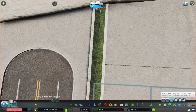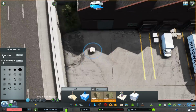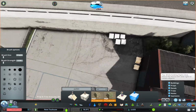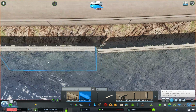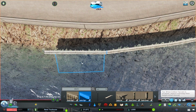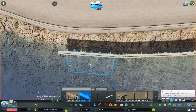Just continuing with these fences and curbs, my main fence for this city is the broken fence by Ronix. I just think that one looks really good, and it's definitely my favorite one to use, because it works in so many different areas, and I'm just having a lot of fun using that one.